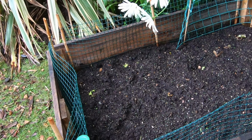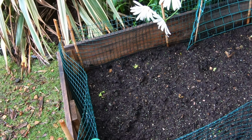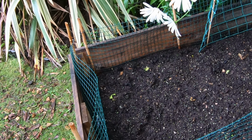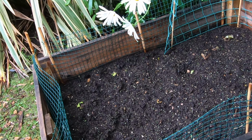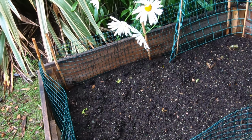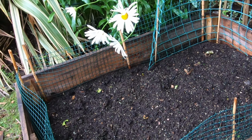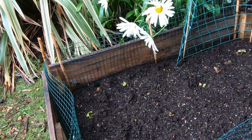I'll top that up more as the potatoes show, or even before the potatoes show actually, we'll see. I'll just need to get some compost and top that up. And it's sort of sheltered down here, so we shall see. Yeah, so more potatoes in the offing.